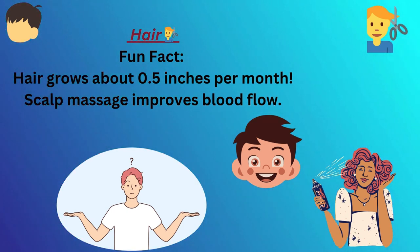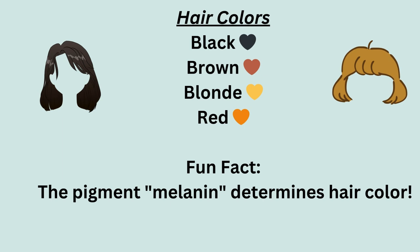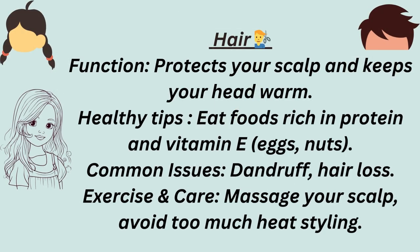Hair protects the scalp from sun and keeps us warm. Each strand grows for 2 to 7 years before falling out. Hair is made of keratin, the same protein as your nails.